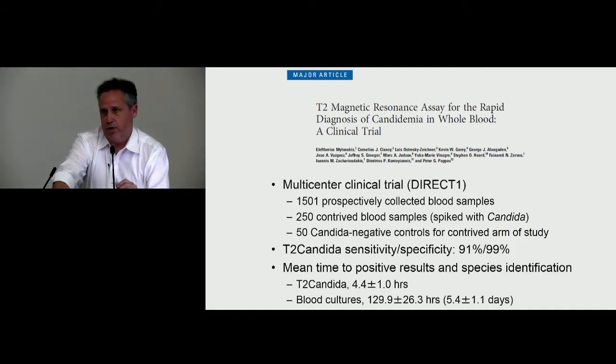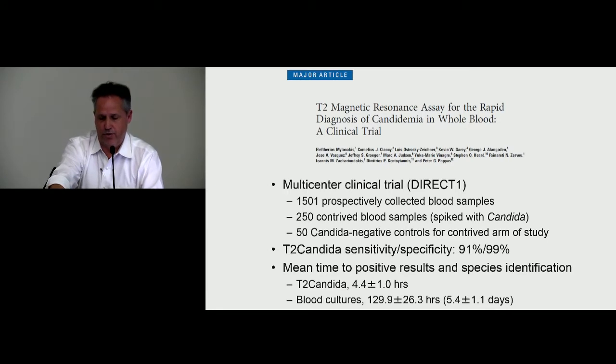So FDA approval was largely based on data from this trial published in Clinical Infectious Diseases. Most of you are familiar with this. This is the DIRECT-1 study, multi-center study with a large number of prospectively collected blood samples at the same time of blood cultures, as well as contrived spiked blood samples for the various species that T2 detects. And what they found with this study design was sensitivity and specificity for T2 Candida of 91 and 99% respectively.